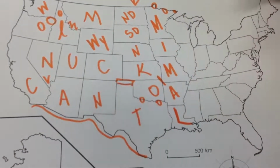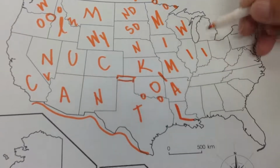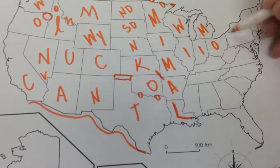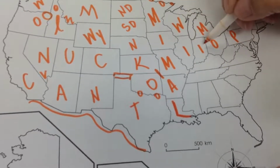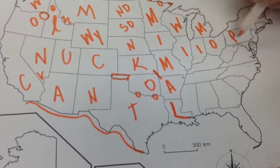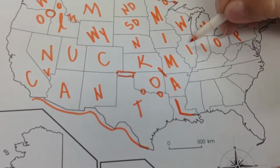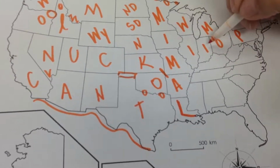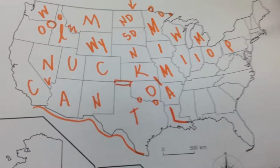Once we have those, we're going to mop. Why mop? W-I-I-M-O-P. Why mop? Wisconsin, Illinois, Indiana, Michigan, Ohio, and Pennsylvania. Why are we going to mop? Wisconsin is ill in Michigan. Oh, the pain. That might help you remember those.